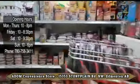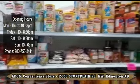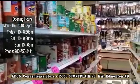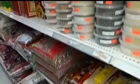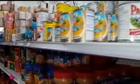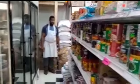We also have a food section and we have a lot of selection that you can take from. We have food for babies, we have dry milk, we have canned milk, and we also have all kinds of products, as you can see from the video right now. We also have dry products, that's beans, and bulgur wheat, and a lot of spices that you can select from, Caribbean spices to any kind of Asian or African related spices.